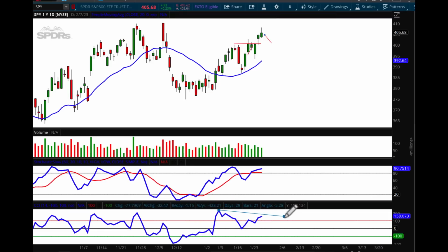Again, look down below. Negative divergence there on that CCI. Negative divergence on the stochastic after we see higher highs coming in this week. All right. So in addition to that, we had that wide divergence from the price and the moving average. What I mean by that is that the stock does not like to stay that far above the moving average. And you can see in the past, whenever we've gotten that far above that moving average, we tend to pull back to it.